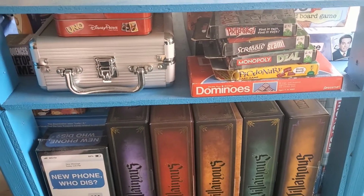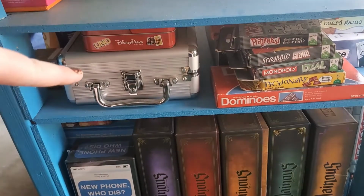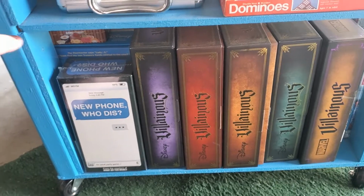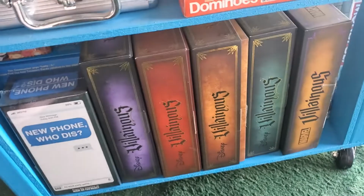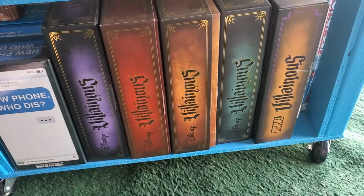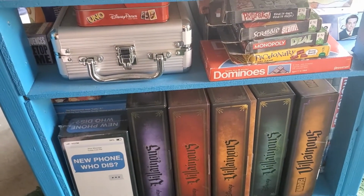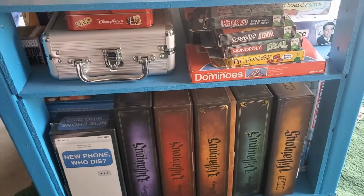But here I have some card games, Disney Parks Uno, which is really fun. This is Dominoes. Our family really loves to play Mexican Train. And then my all-time favorite board game is Villainous. If you like strategy games and you love Disney, I highly, highly recommend these. I have every single expansion pack, including the one that just came out. It is the Marvel one there on the end. Even though I'm not the biggest Marvel fan, my dad loves Marvel, so we got that, and he likes playing with that one. But yes, definitely it is a family favorite.